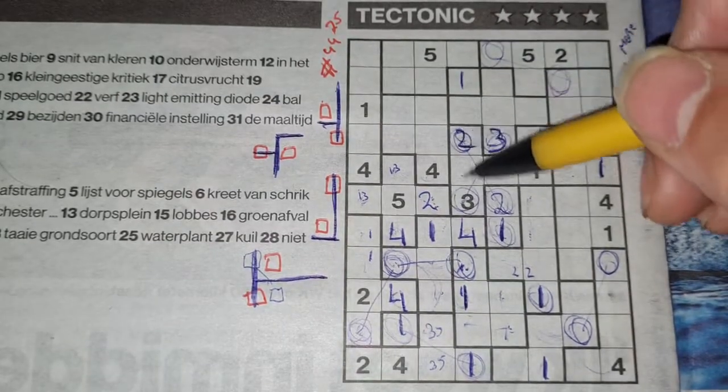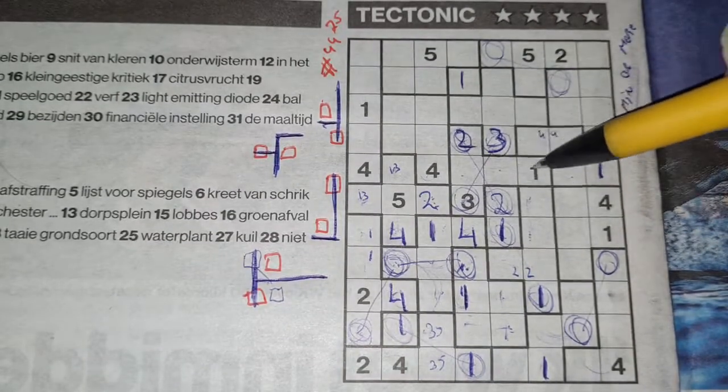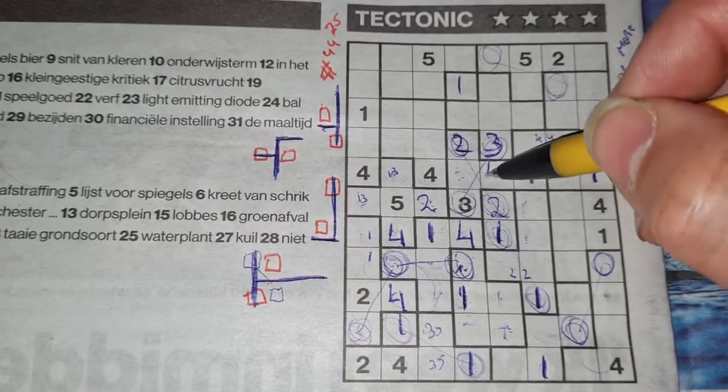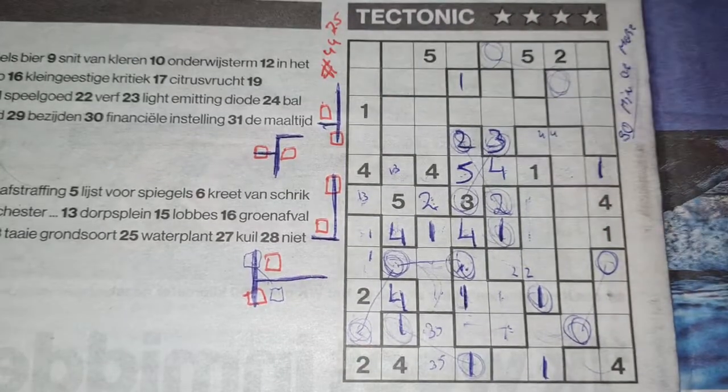Alright, 2 boxes left in this T-shaped area for numbers 1, 2, 3. The 4 and the 5. We have a 4 there, no 4 there. 4 should be here. The 5 goes there.